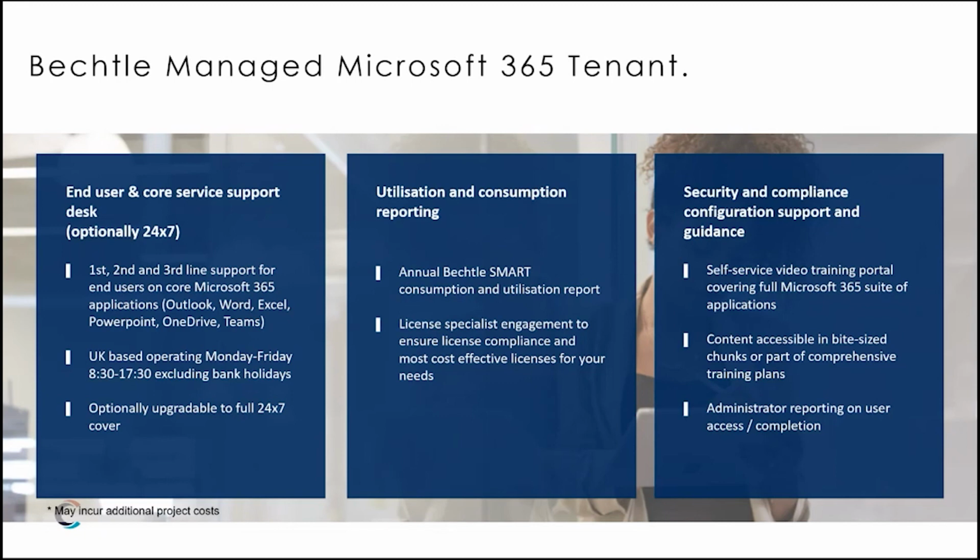Are there more areas? And so if we get a new feature released, make sure that people are aware of it, make sure that people understand how best to utilise it. Or if people are using new areas of the suite, so perhaps they pick up Power BI and want additional training, that's available as well.